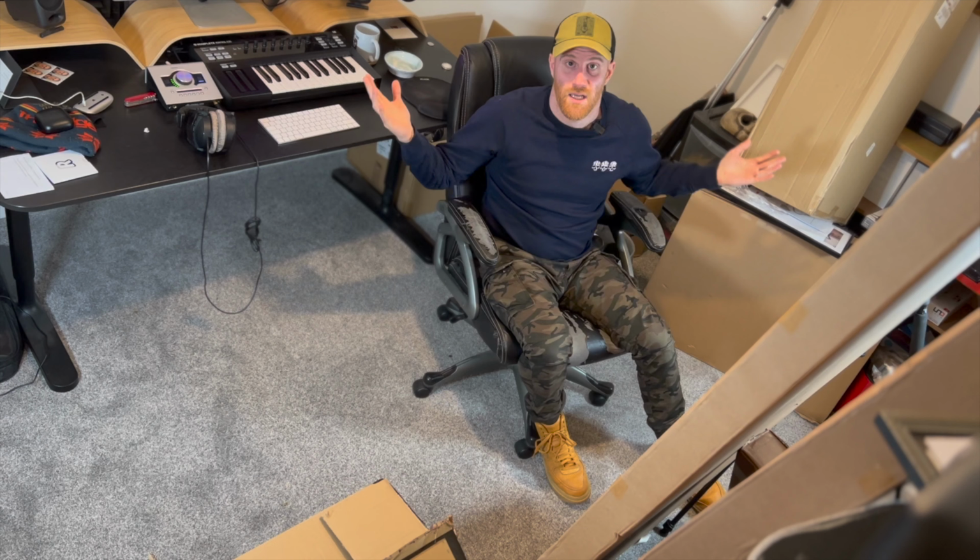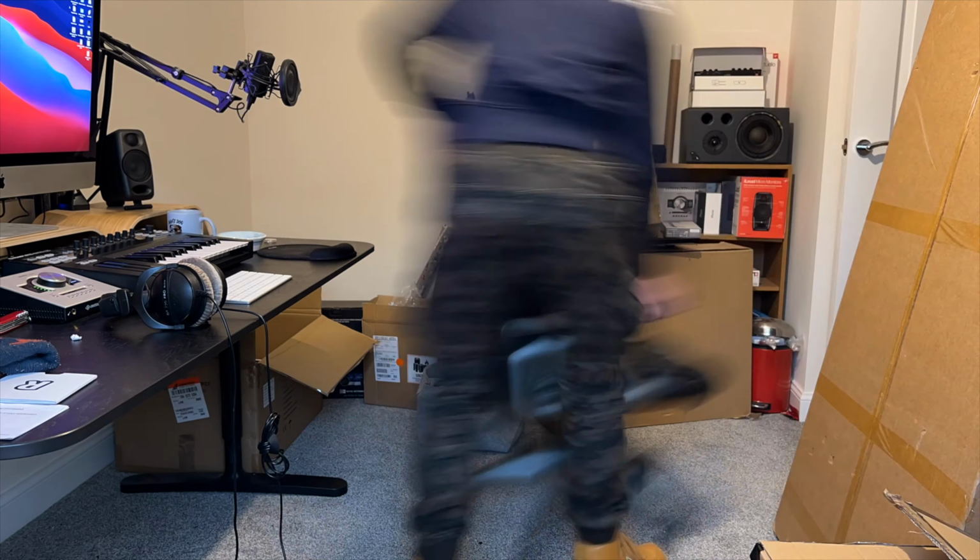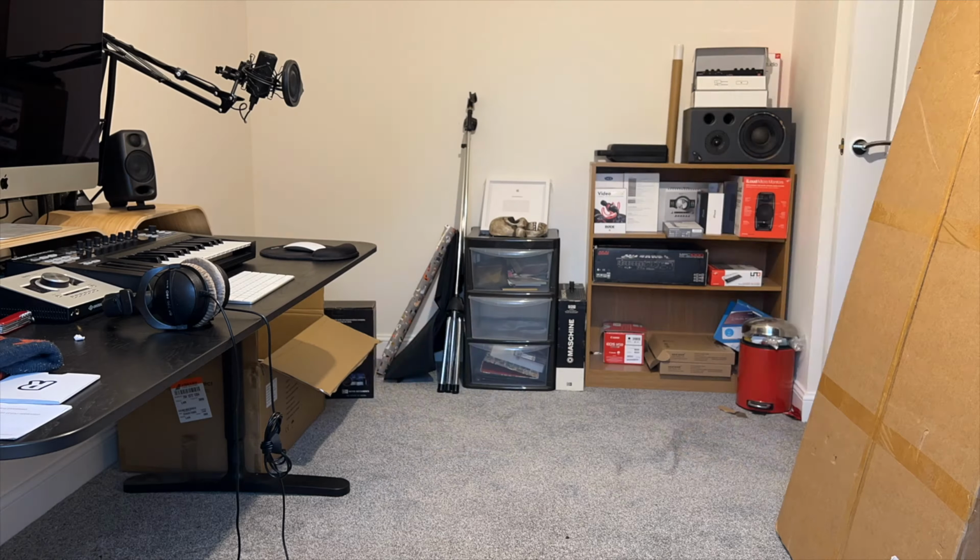Now here's the kicker. It's all these flat packs in here. All right, so I've cleared enough space, I hope, to at least build the desk.